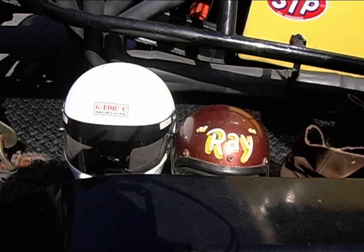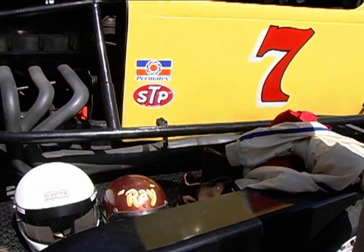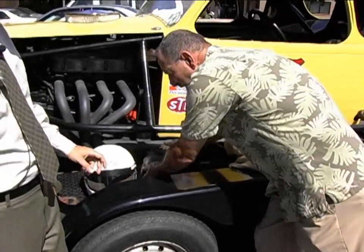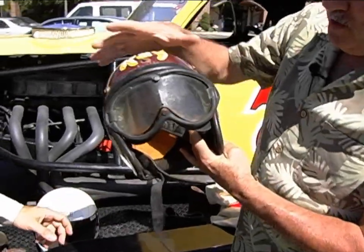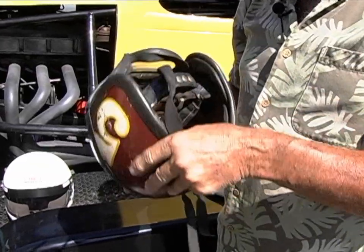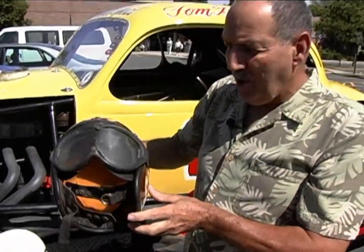Yeah. Ray, we were talking about safety features with the cars and also with what the drivers wore, and you have some of the safety equipment that was used over the years. Let's start off with some of the earlier equipment here. This is my helmet from 1962. Okay. These are the goggles we use. It's pretty much just a shell here. There really wasn't a lot of protection. Keep you from getting a headache maybe, but that's pretty much what your helmet was back then.